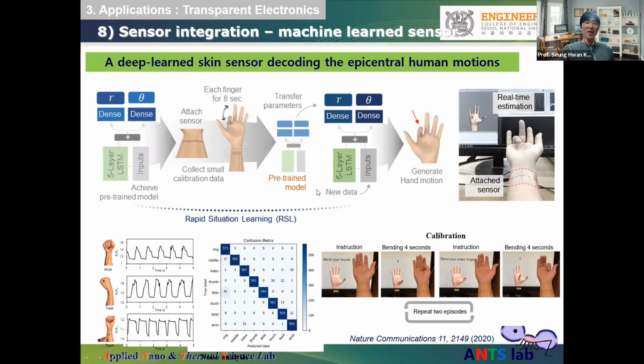So the AI or machine learning could successfully differentiate the superposed electrical signal from all the finger joints in this single sensor. Therefore, instead of using glove type hand sensors with many strain sensors, we may use a simple single sensor attached on the wrist to monitor the hand motion. So this can be used for some kind of interface for VR or cyberspace kind of things.